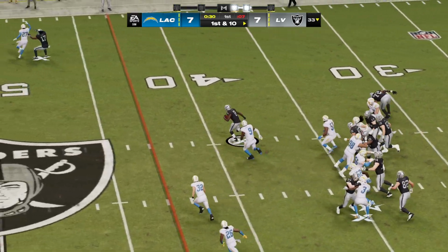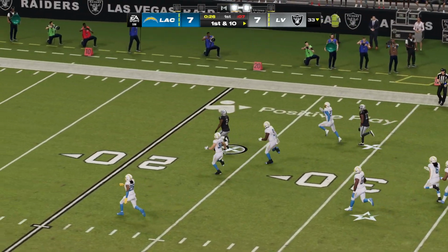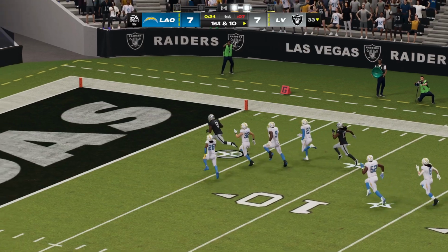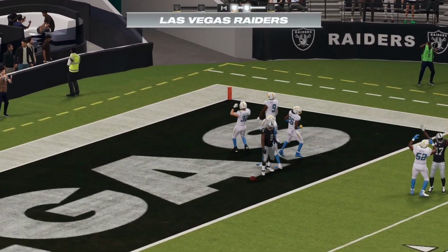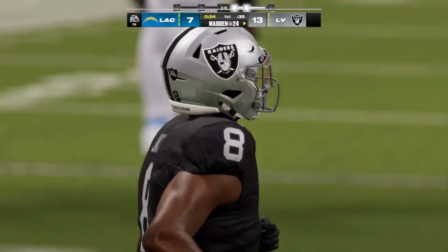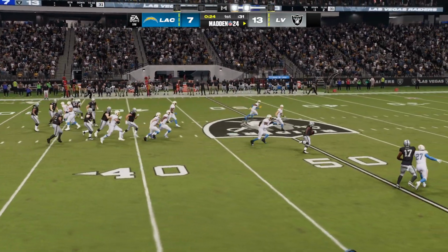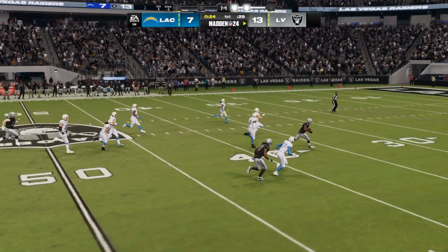Here's Jacobs on 1st and 10. Now he's free at the 35. He may go. And he will score. Touchdown, Las Vegas. Josh Jacobs, 67 yards. And the Raiders have taken the lead.